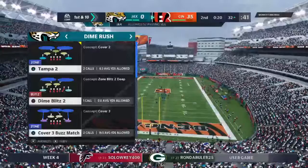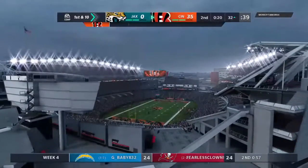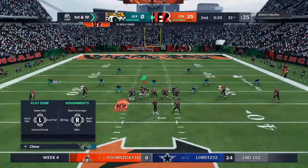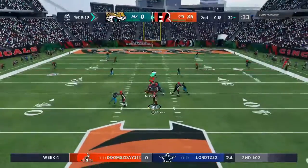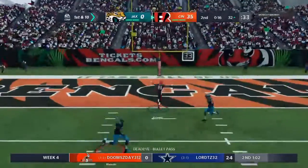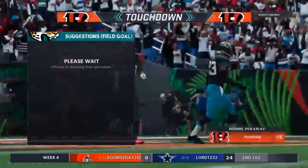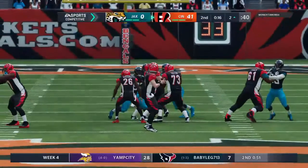Now the Bengals going to use the first of their timeouts. As the clock will stop with 20 seconds to go in the first half. From the 32 now, here's 1st and 10. Now a play fake. Breeze. And all the way in for a Cincinnati score. Byron Pringle as the first half is winding down.